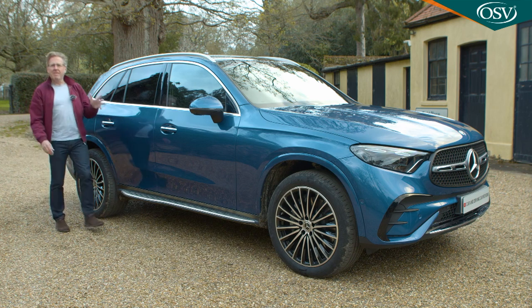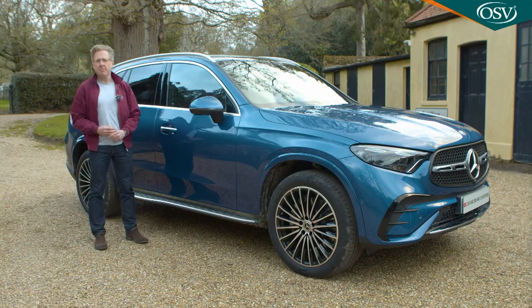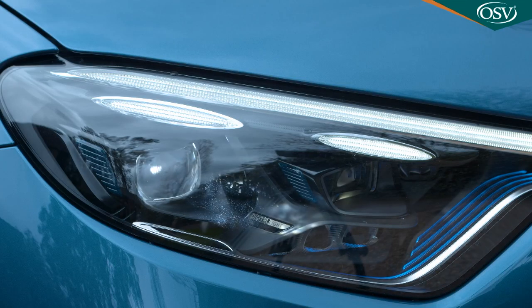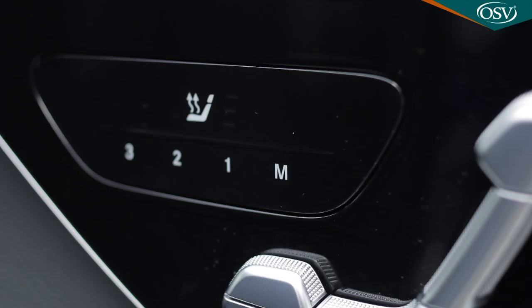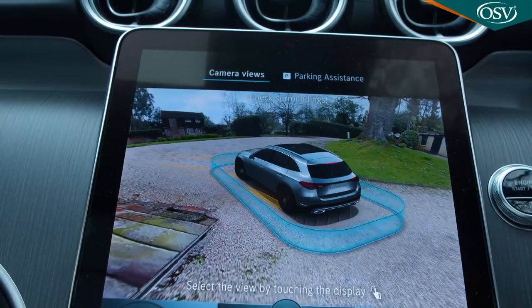So, that's covered base AMG line spec. Next up is mid-level AMG line premium trim, which swaps out the base model's 19-inch, five twin-spoke AMG alloy wheels for a set of larger 20-inch AMG five-spoke rims and adds a digital light system to the LED headlights. AMG line premium spec also gets you heat and noise insulating glass, keyless entry, a memory package for the front seat and steering column, and a 360-degree panoramic view camera.